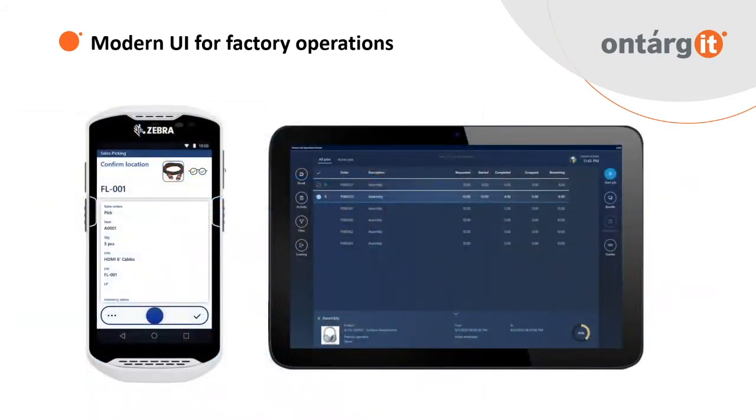Microsoft has developed the Warehouse app and the production shop floor interface to meet those requirements. The warehouse application on the left-hand side is supported on Android and Windows devices with infrared scanners like Zebra. The user interface is scalable depending on the screen size and optimized for mobile usage. The production shop floor interface on the right-hand side is a web application available within Dynamics 365 via any modern browser and optimized for touchscreens.